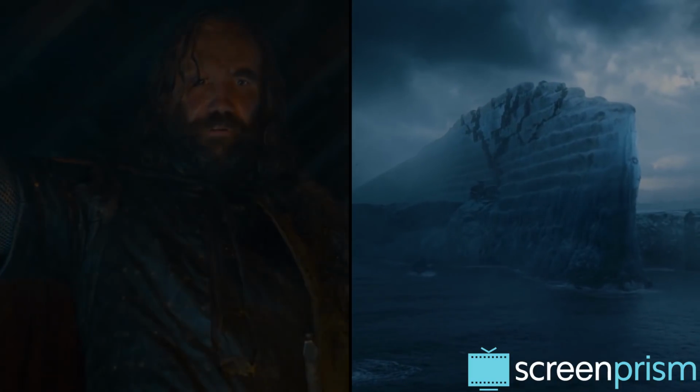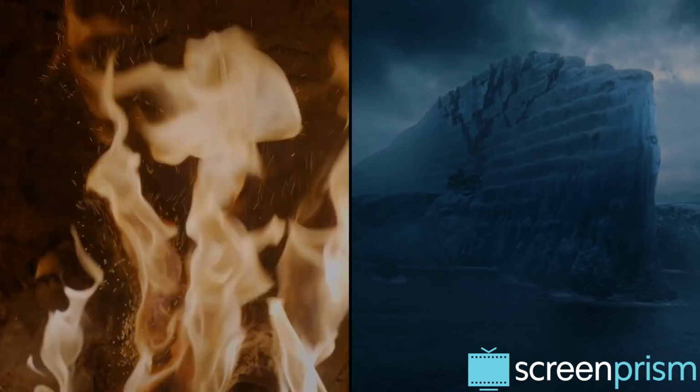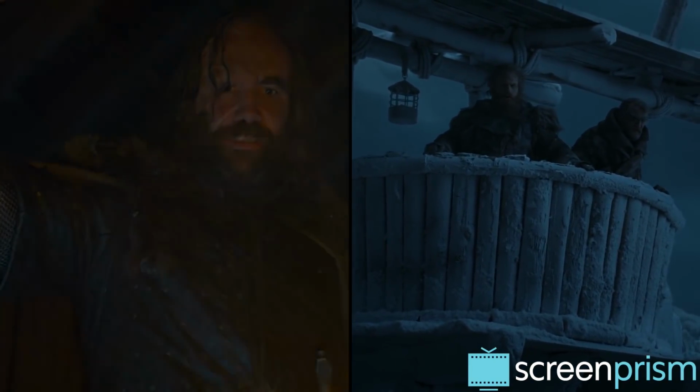It's where the wall meets the sea. There's a castle there.